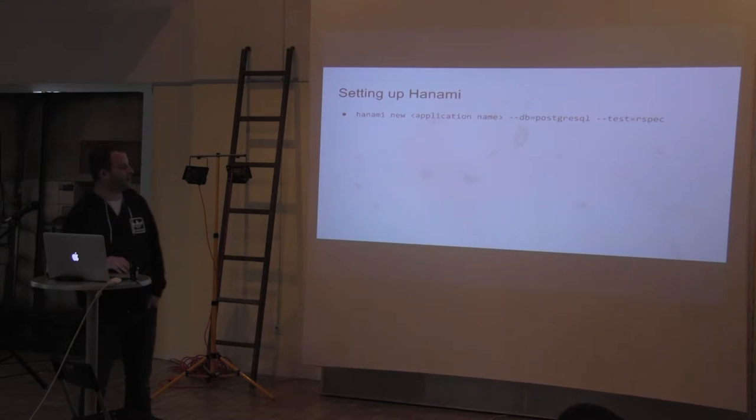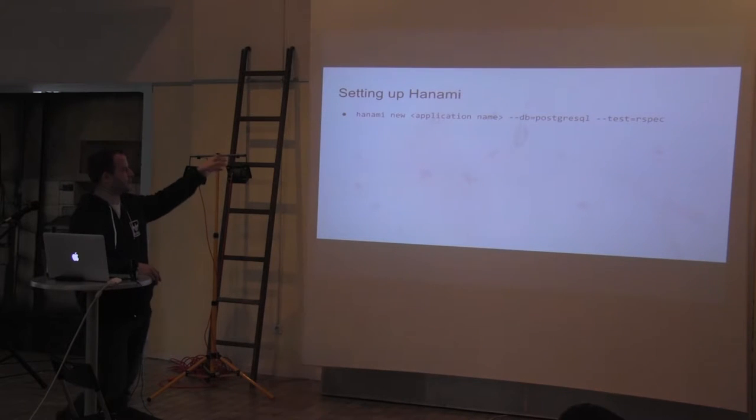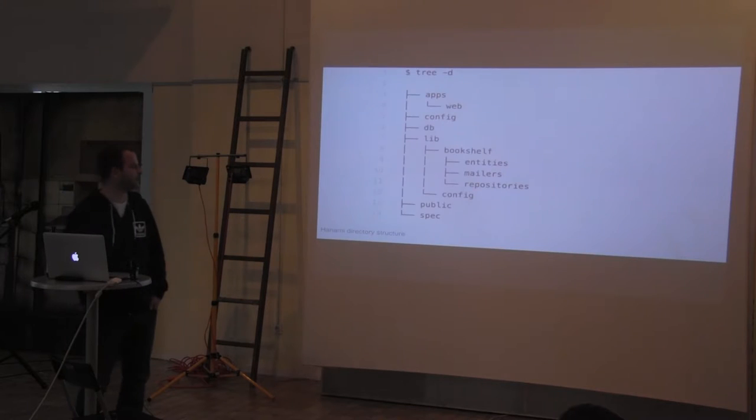So, setting up Hanami, you install the gem. It comes with a command line utility, similar to Rails. To start a new project, you just say Hanami new and put the application name there. Bookshelf is the example that my examples are from. Optionally, you can specify the database adapter or the testing framework. It supports Minitest by default, and you can also use RSpec, which is my preferred framework.